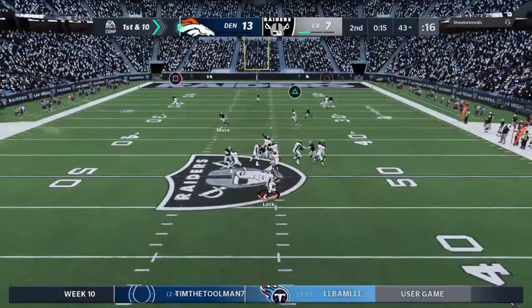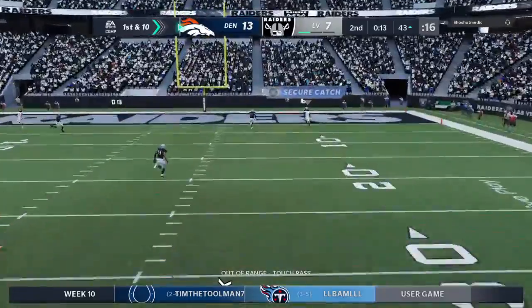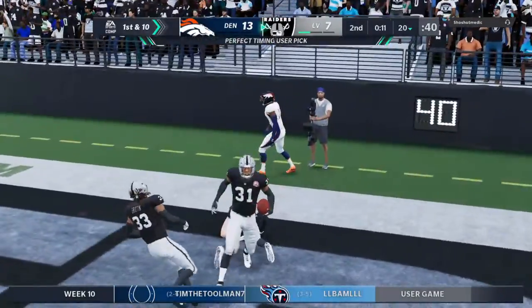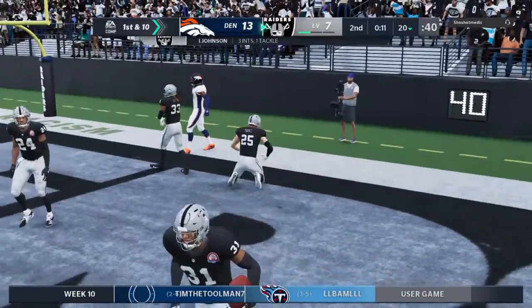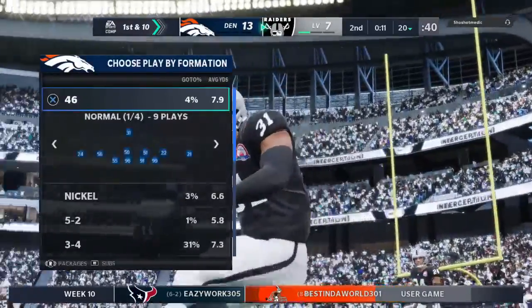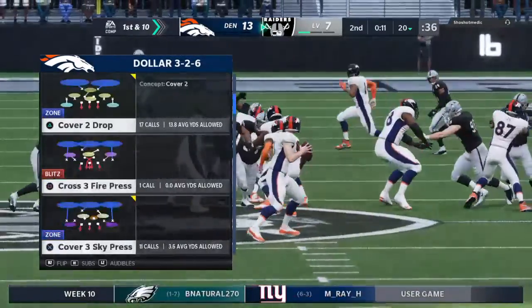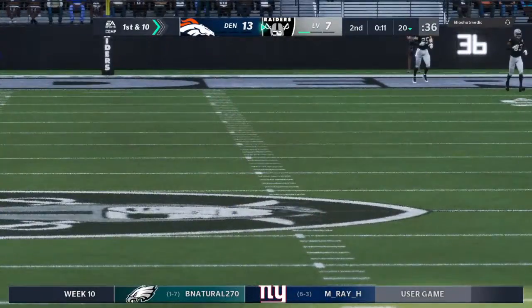Clock now on first down. He's going to let this go, back of the end zone, and this is going to be intercepted. Snags it for the pick. Intercepted. The Raiders take over 1st and 10 at their own 20-yard line.